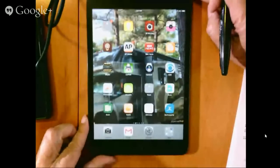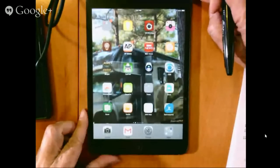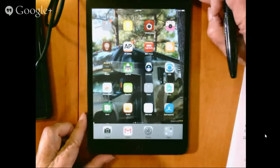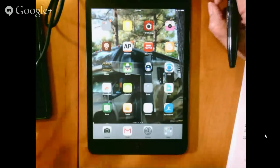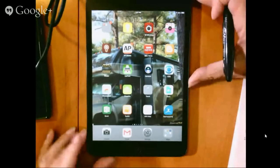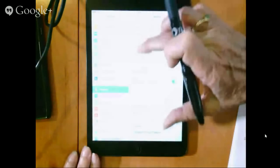Now, if you have iOS 8 on an iPhone, you have the Health app, and the Health app can put a medical ID on your lock screen, and that's great. That gives even more information, but if you just want to do it yourself, you can set your wallpaper.